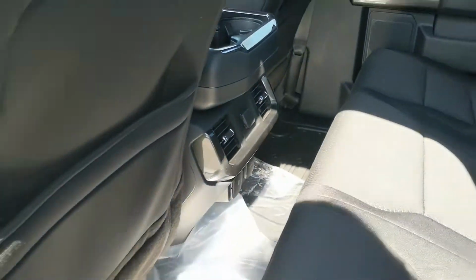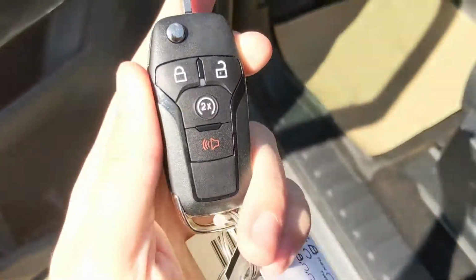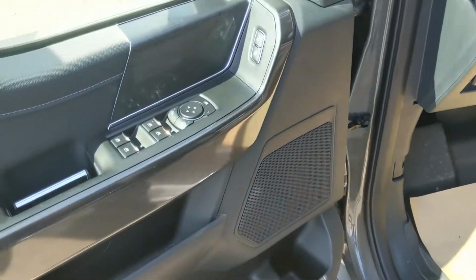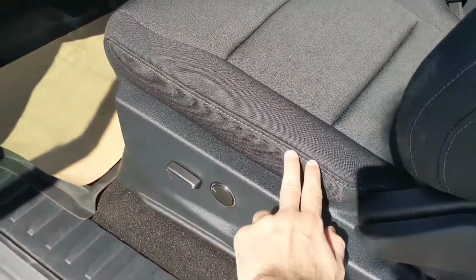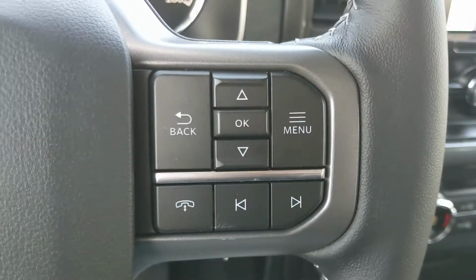120-volt power outlet. And then up front, this vehicle does have a remote start, so no need to go outside on those cold mornings to warm up your truck. And then looking in, you have power windows, power mirrors, and power locks, as well as a partially power adjustable driver's seat.